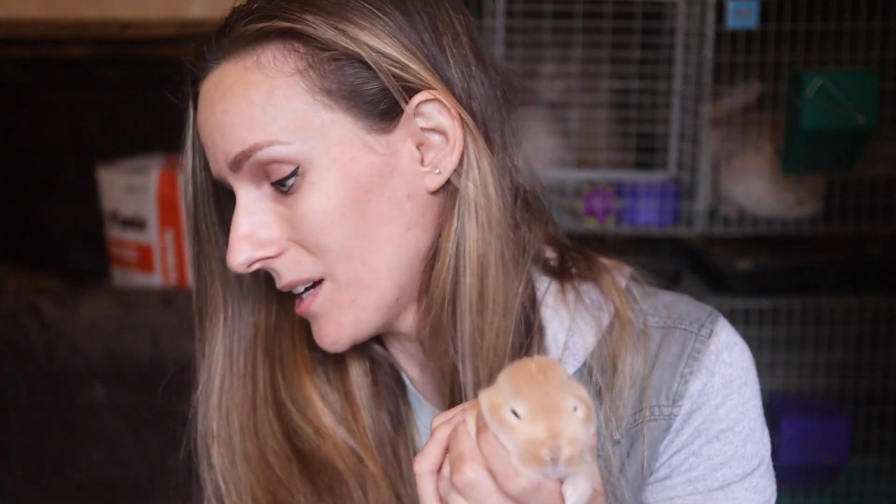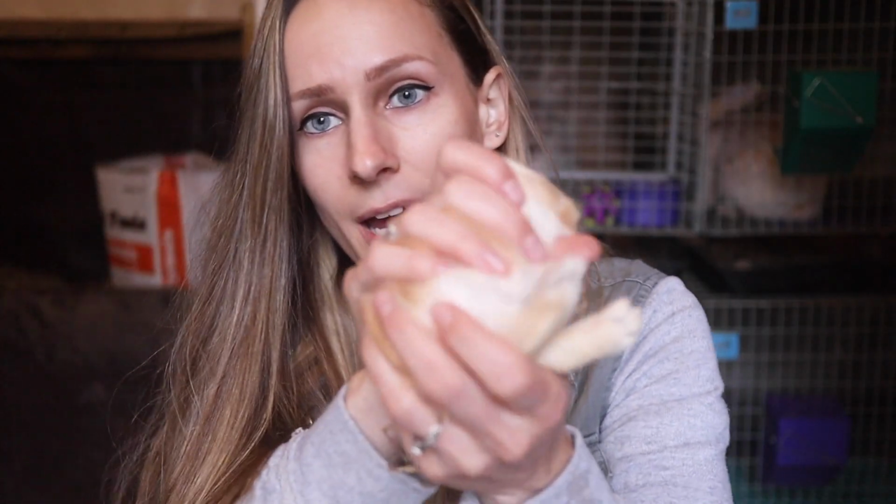So if you have two rabbits that are similar in type, but one of them has a star and one of them does not, definitely choose the one that does not have the star. But if I have an exceptional rabbit that started out with a star and it molts out, I keep them anyway. So yeah, this is just one of them, but this isn't the one that I want to show you, so I have to dig through and find that one. So this is the baby that I want to show you guys.